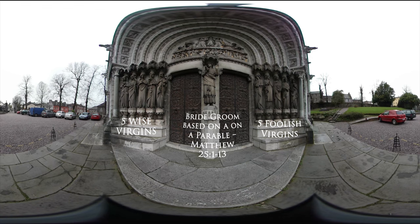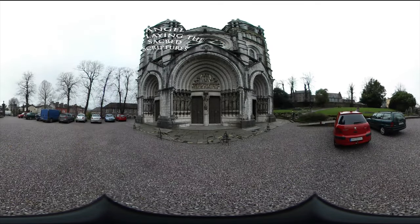The 12 apostles and the gospel writers are on the outer portals, while the centre doorway features the five wise and the five foolish virgins, while between them is the bridegroom, based on a parable, Matthew 25:1-13. It really is worth taking a little time to look closely at the richly detailed sculptures. If you look above the rose window, you will see a figure of an angel displaying the sacred scriptures.